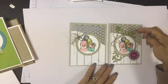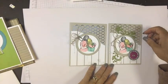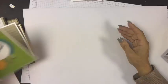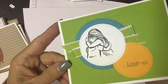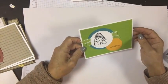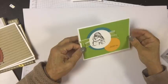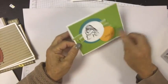Here you can see all I did was add some of our flourish framelits, and then I added You Are My Hero, a greeting from the set with the soldier in it. In this project here, I went ahead and mimicked the dots from the dot folder with images from our stitched framelits. I absolutely adore our stitched framelits, our stitched shapes. And I am so excited that we have rectangle framelits coming in the spring catalog. And then I just tied in the Granny Apple Green with the same ribbon.